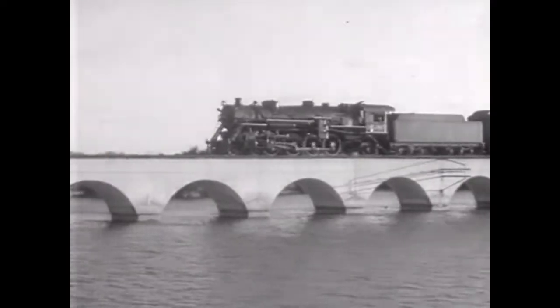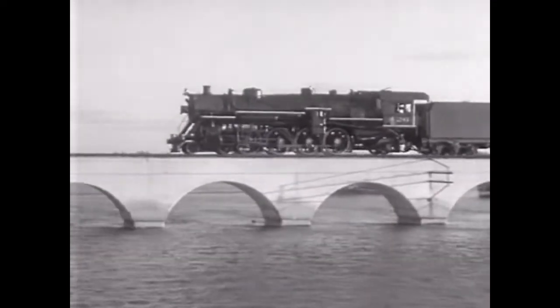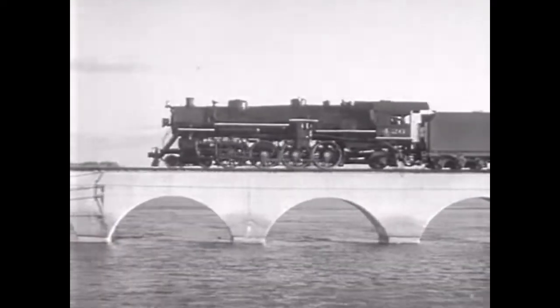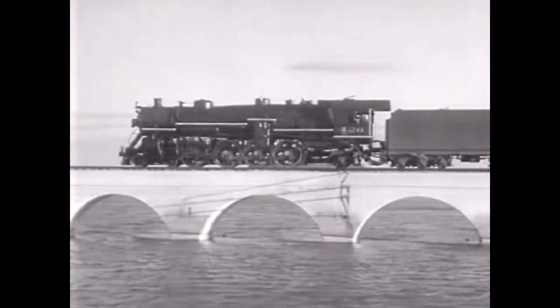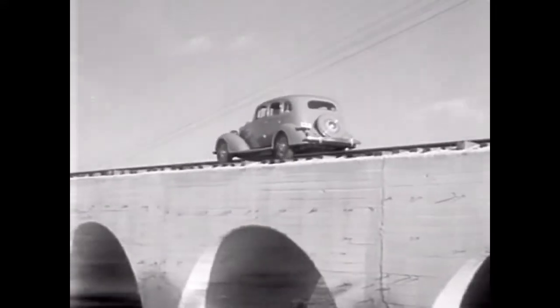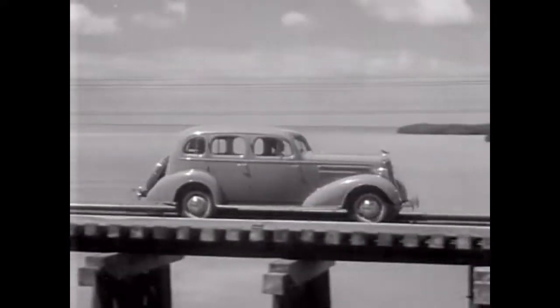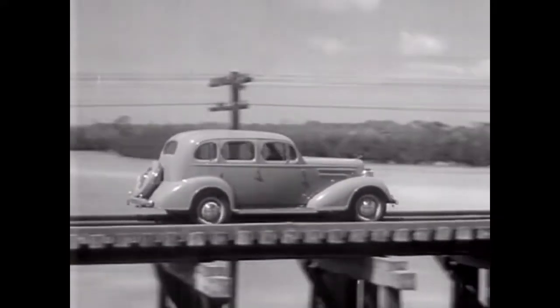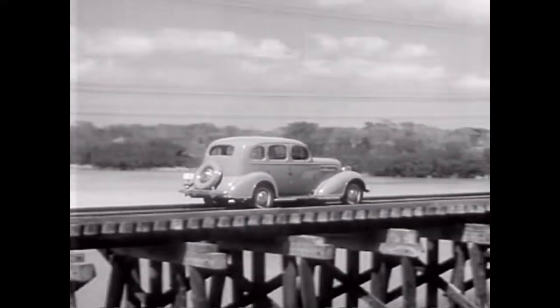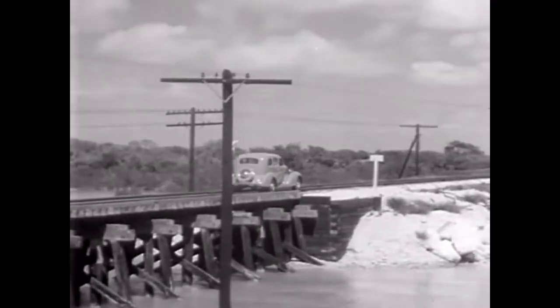Right now, the only available way between Miami and Key West, other than boats, is the railroad which goes from island to island over huge trestles. Only one round trip is made each day. But you don't have to wait for the road to be built if you own a car with knee action. Plenty of time between trains, so why not go right over the ties? The wheels may be doing a lot of bumping around, but the rider goes along smoothly right over the bumps.